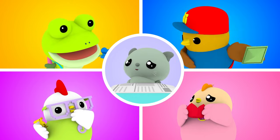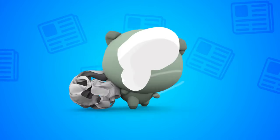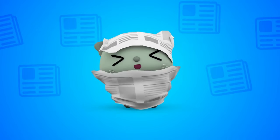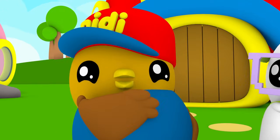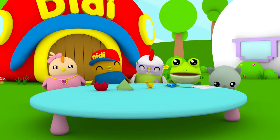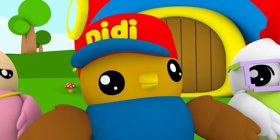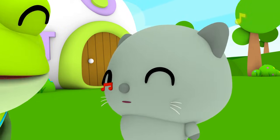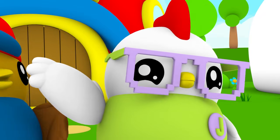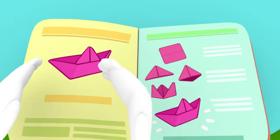Can somebody help me? Meow, meow. Meow! Meow! Huh? Let's help Bingo with his origami. Come on! What kind of origami would you like to make? I would like a sailboat. Meow, meow. Oh, hang on. Let me look it up. Aha! Here it is.